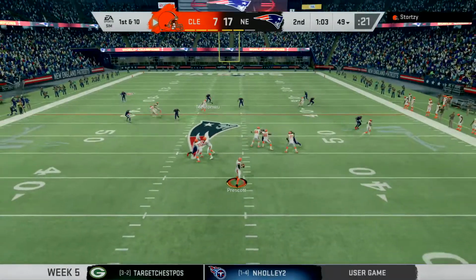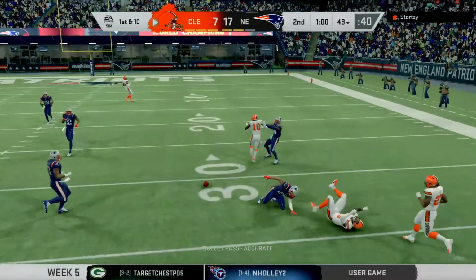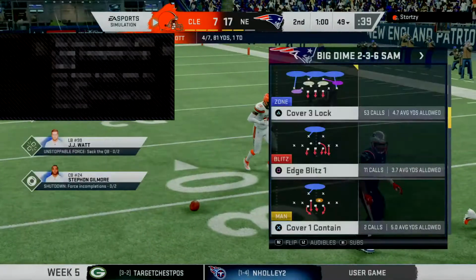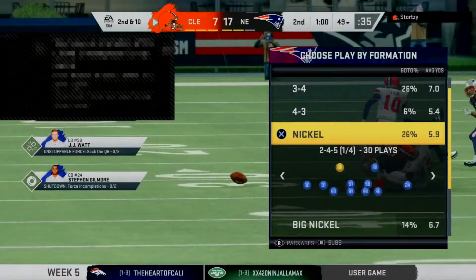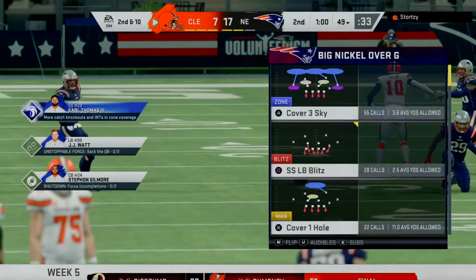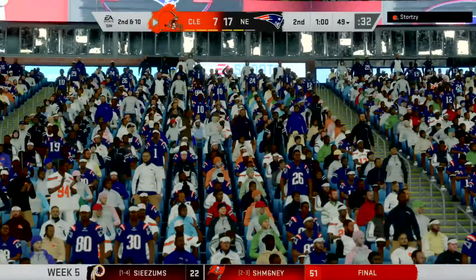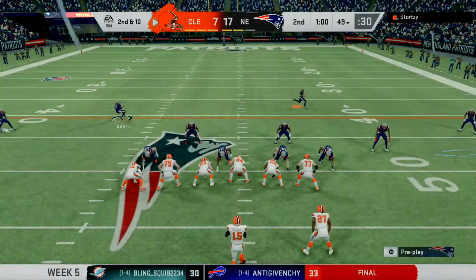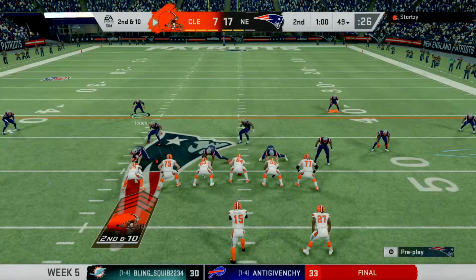From the shotgun, it's Prescott. And that is incomplete. He couldn't hold on through the contact. Brings up second down. It is tough to complete passes against zone defenses. The windows that you see open, they shrink pretty rapidly. How about being able to hit a moving target against a zone before the next guy can get there and make a play on the ball? Not easy for any quarterback, no matter the situation.